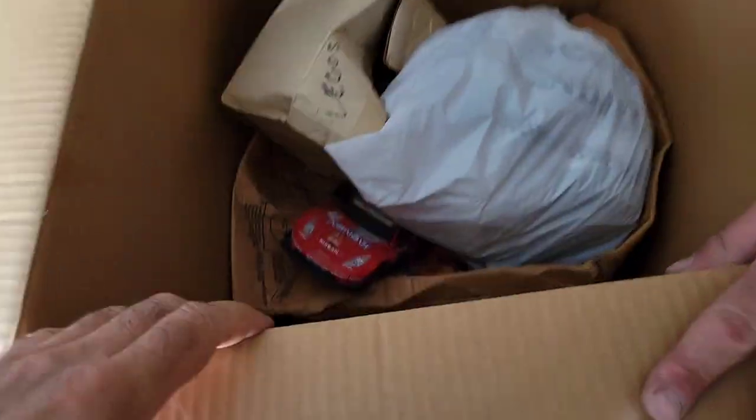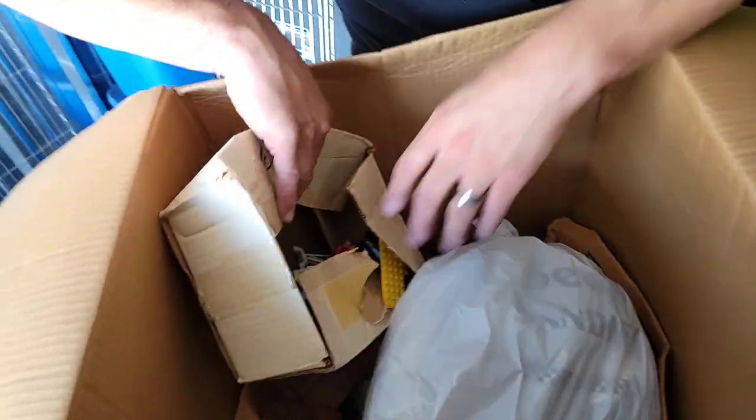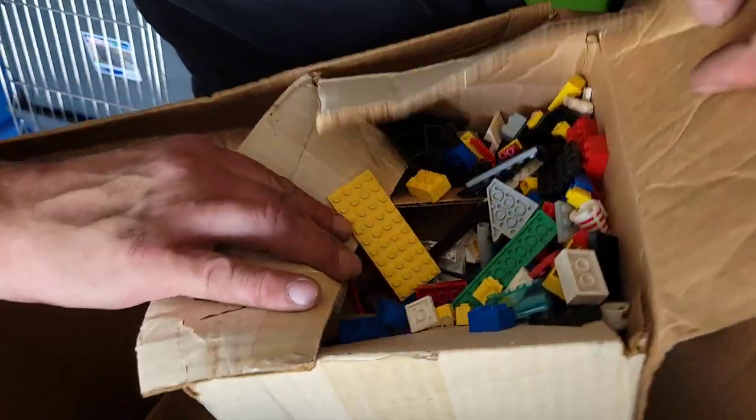Oh man, I see Legos right off the rip. And there's Legos in there. A bunch of them.